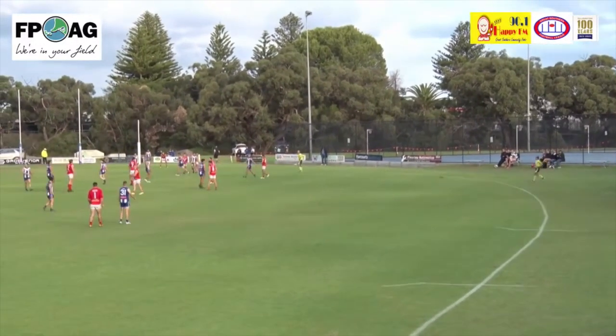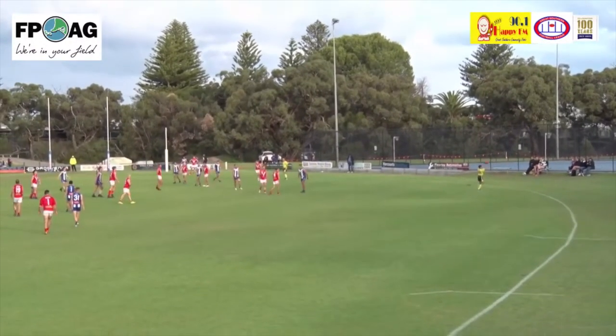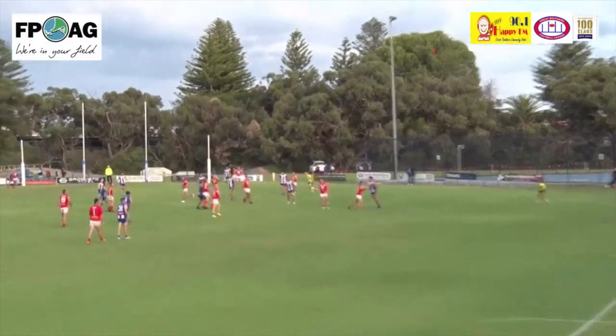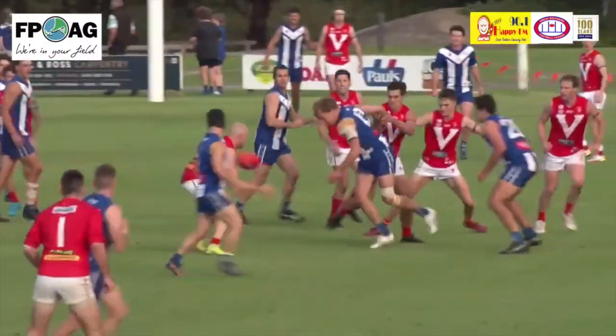Yes, not a bad sort of day for footy today, Trev. Yeah, they can't complain. The wind's only just a breeze there. It is cool, but if you're running around, you don't notice that. So, Tony Eden, he's still got his shorts on. I don't know where he's been.